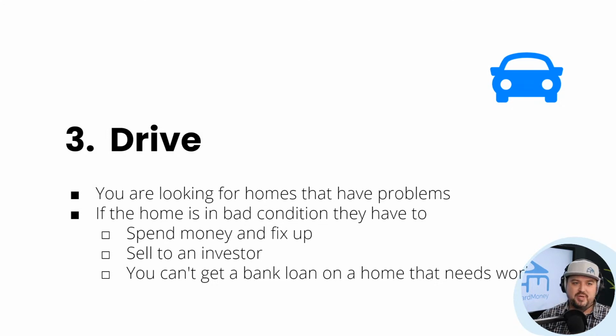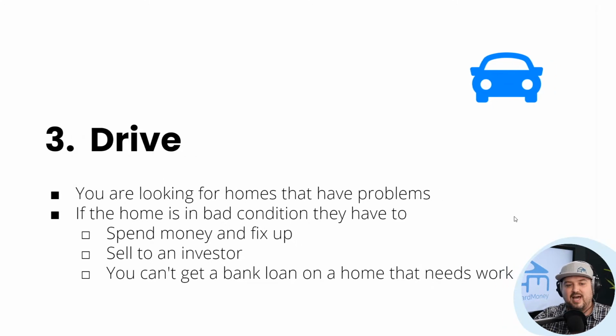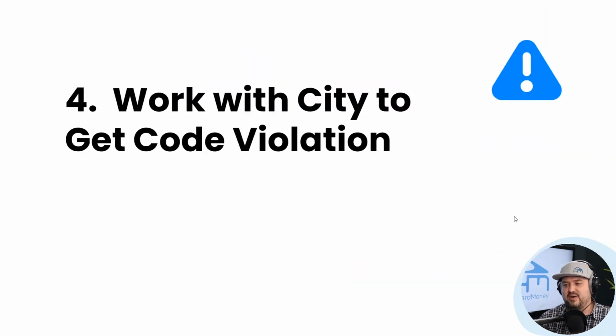So if I can find a home that can't be sold to an end buyer because it's in need of work, then they're going to either have to fix it up or sell it to somebody like me. And if I can get there on something that slipped through the cracks on a list, again, I've got the highest amount of opportunity here. So I'm going to have the least amount of competition, with a property that's in need of repairs. If I know there's equity, this is a great home for me to be spending my time.